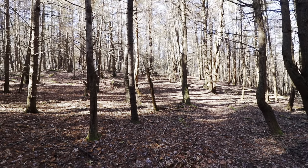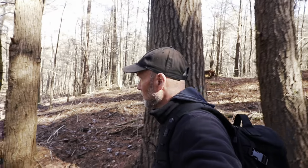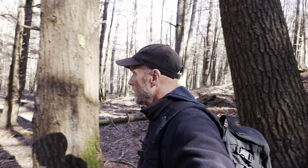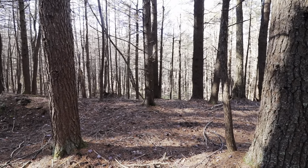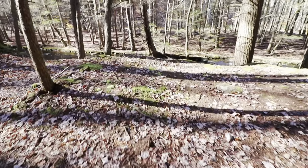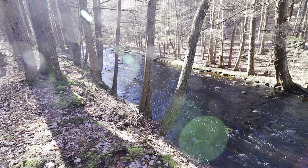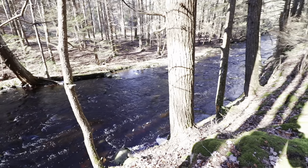I'm actually rather surprised there's no signs of early settlement out here. You know, that's what we're always looking for. Whoa. I think we're getting towards the end of the loop. Getting closer to the river again. Smooth and quiet without all the rocks.